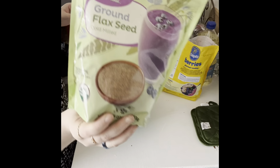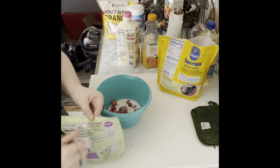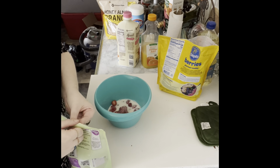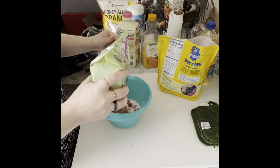I like to add some flaxseed in mine. This is ground up because it's just better that way. I don't really have to taste it. Just get some protein in here.